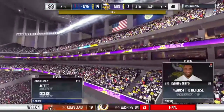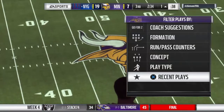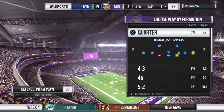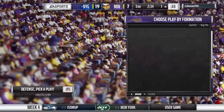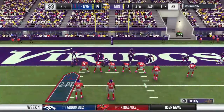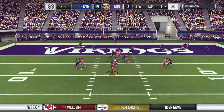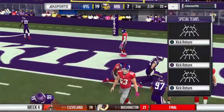And someone a little too eager to block this extra point. Henceforth, the flag. So now they'll try it again as they line up to go for 2. Griffin will try and throw. He's got time. And he fends him off. And no, it falls incomplete. So the 2-point conversion no good.